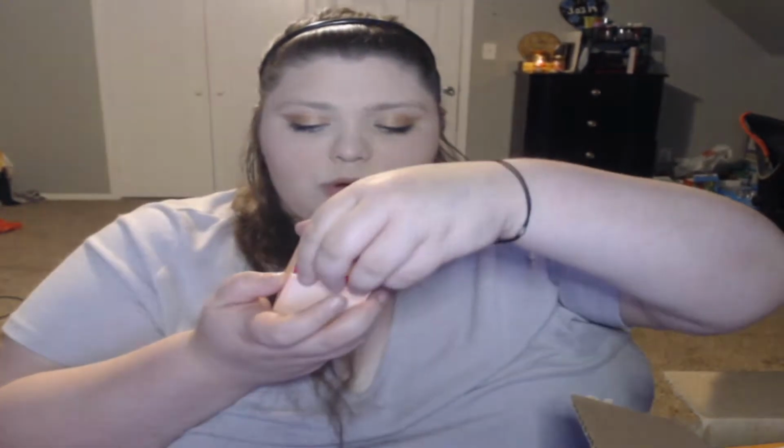Then I got this Clinique Moisture Surge 72-hour auto replenishing hydrator in this little packaging here. It says allergy tested, 100% fragrance free. And I never tried any kind of Clinique moisturizer, so I figured that was a good one to try. My skin is already getting super dry because of the cold, so great time to get that.